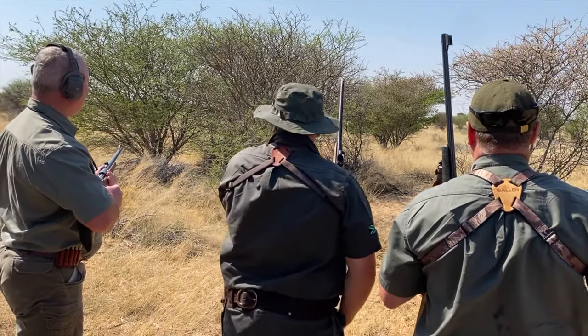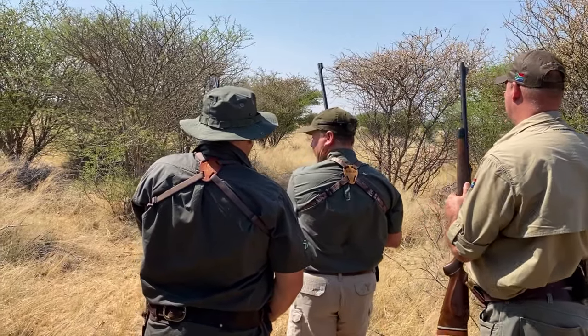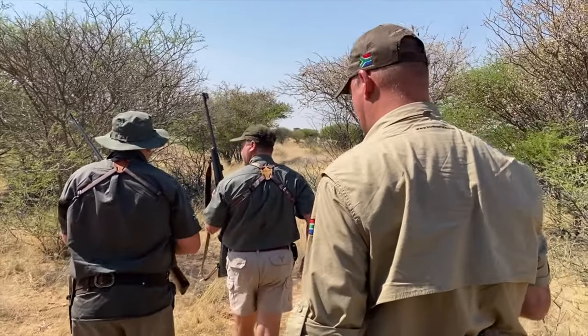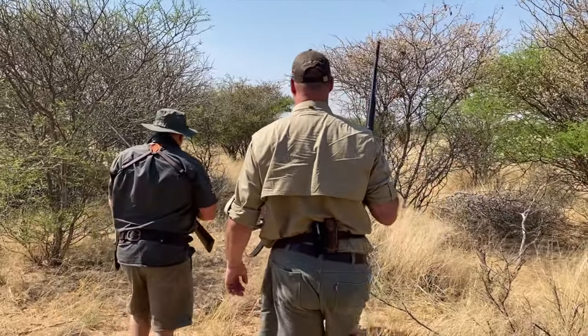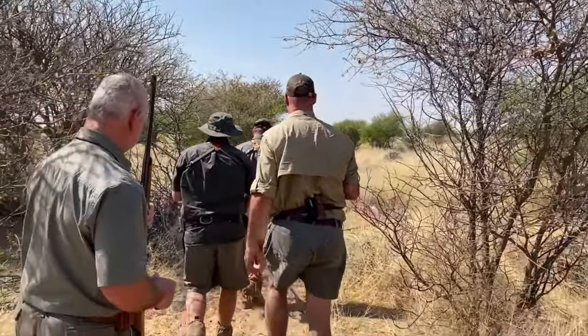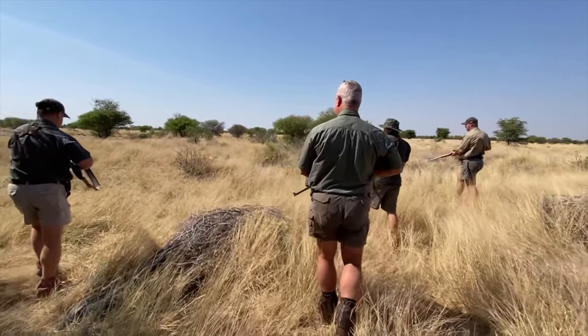A semi-auto. Hold up. The rifle's on safe. It's not safe. The line's not safe. No, okay. Okay, but it looks good, Frederik. Let's just walk up slowly.